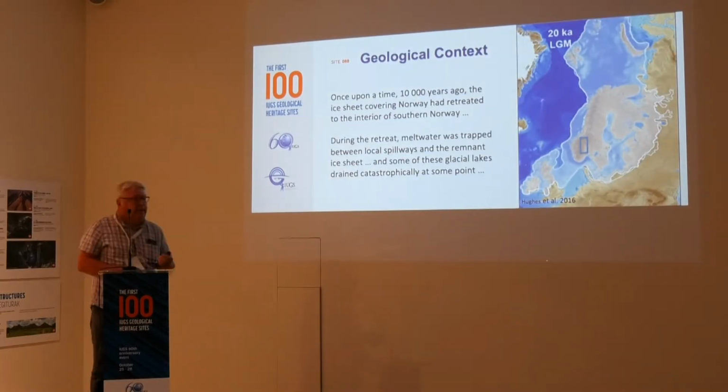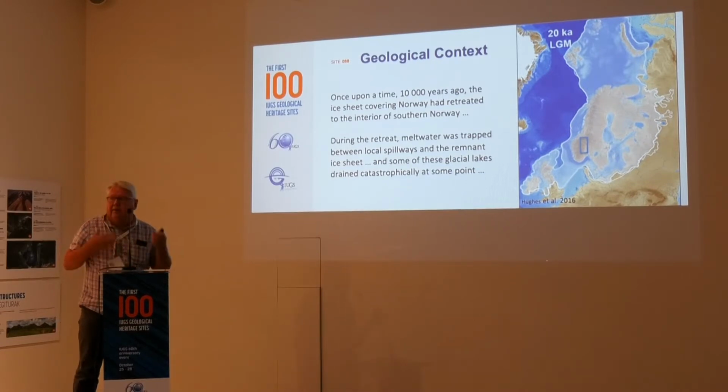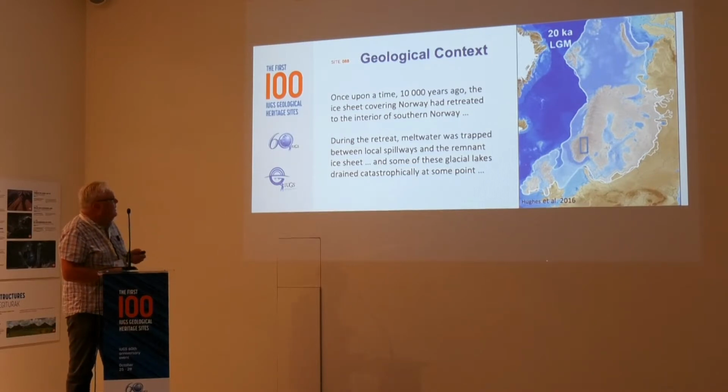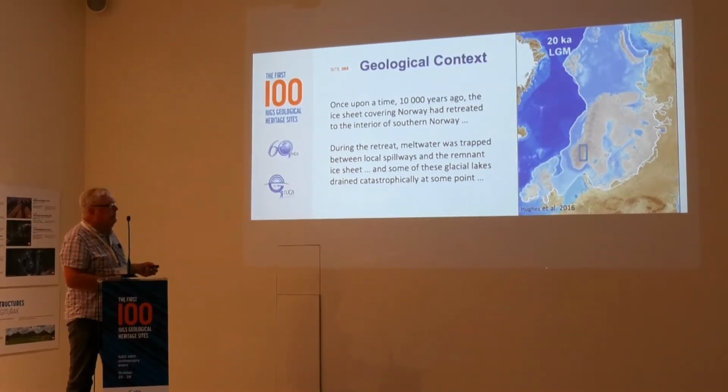So the geological context of this is a bit similar to the last one. It's the last part of the last ice age. So 10,000 years ago, the ice sheet covering Norway, there was an animation here, but I think that is not working now, had retreated to the interior part of Norway. Meltwater was trapped between local spillways and a remnant ice sheet, and you get these enormous glacial dammed lakes.